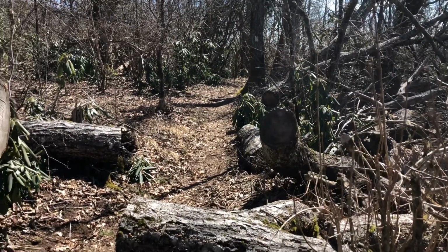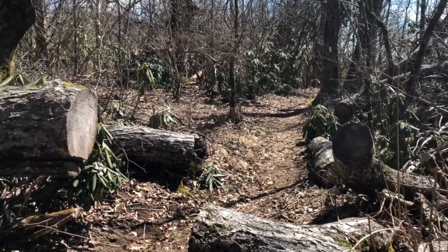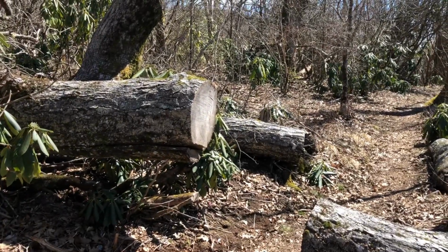Hopefully we're about to the peak of this climb and we're going to be headed down to the shelter for lunch in just a few minutes. We'll wait here for Gavin to catch up just a little bit.